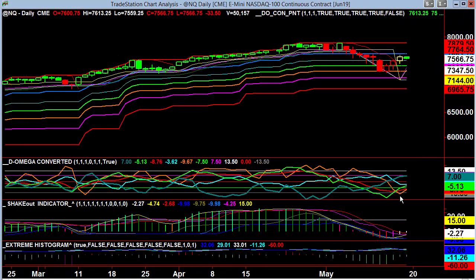Likewise here from the NQ, NASDAQ, doing the same thing. We still have to cross that yellow shakeout to confirm a continuation run, as opposed to this just being a B, C, then lower move from the dip.